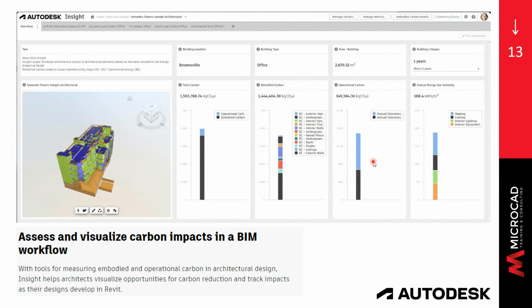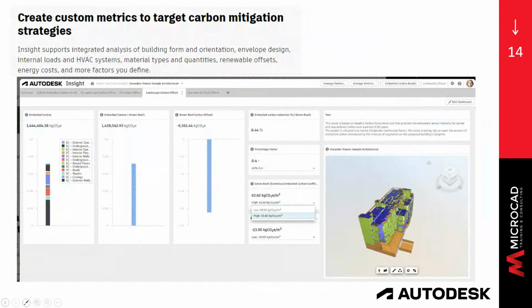You get these tables where you can define the building location, the building type, the area per building, and the operational carbon, and or for a 1 year lapse of time, the carbon impact in your BIM workflow. And then, as I said, Insight supports integrated analysis of building form and orientation, envelope design, the internal loads, the HVAC systems, the material types, the quantities, renewable offsets, energy costs, and more factors that you can define.